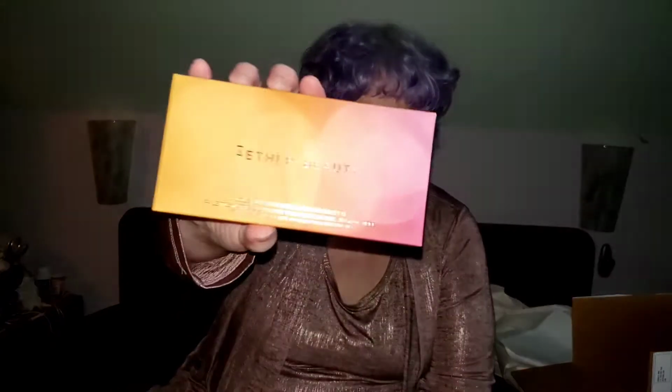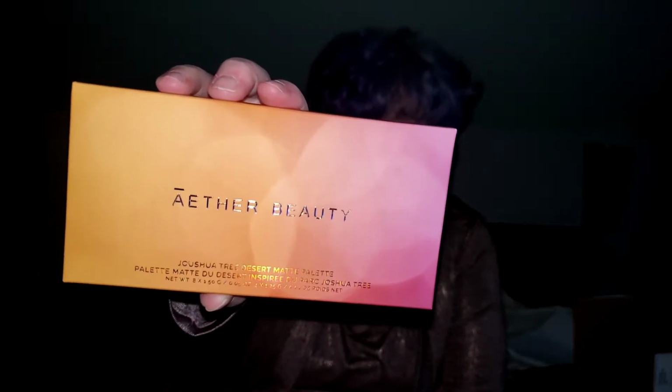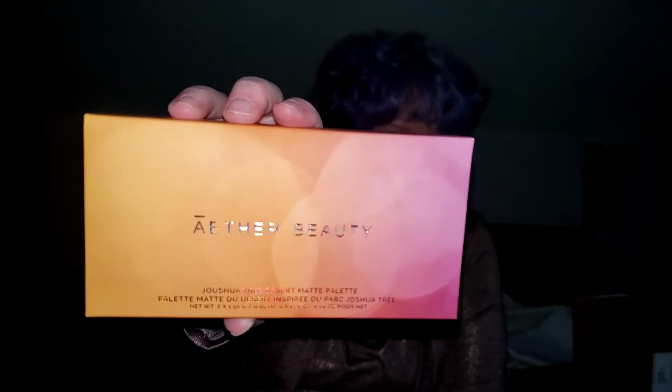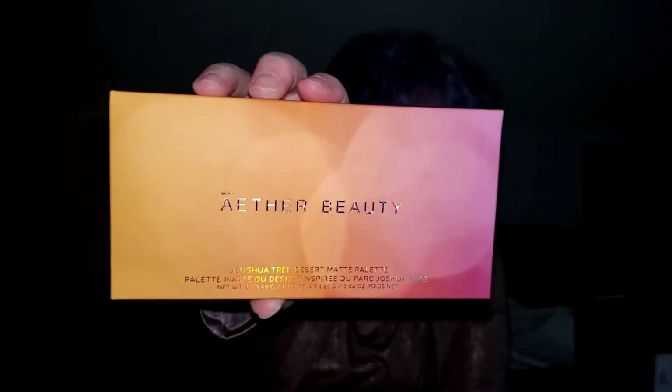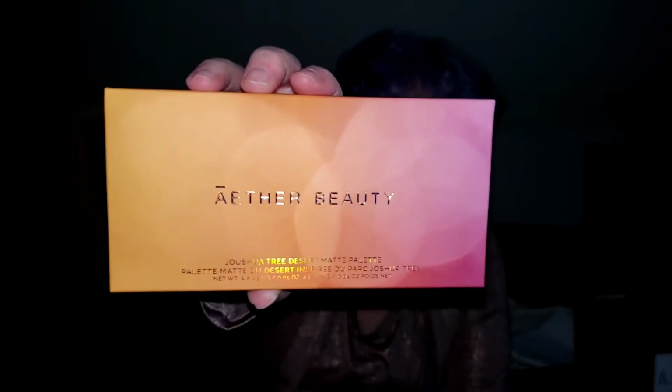This is the Aether Beauty Joshua Tree. Well, I do not know why I can't get things straight. Yeah, I do. I'm bi. But anyway, it's the Aether Beauty Joshua Tree All Matte palette. I did not need a $58 palette. I really didn't. But it's all matte. And it's beautiful. And mostly to support the idea of companies doing all matte palettes, I bought it.